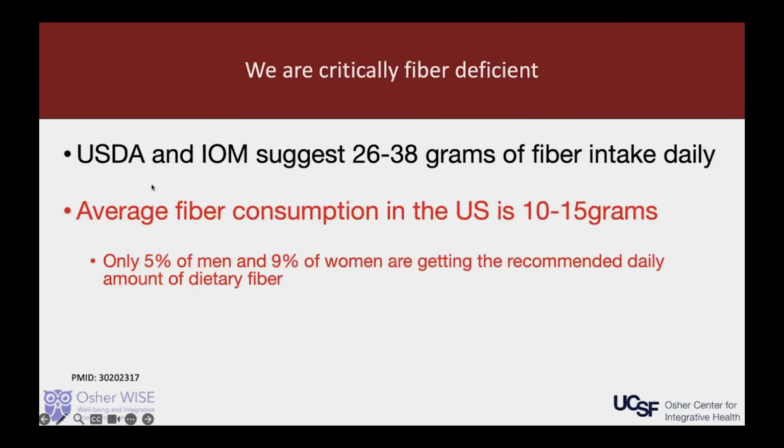So the USDA and the Institute of Medicine recommend 26 to 38 grams of fiber intake daily. However, the average fiber consumption in the standard American diet is 10 to 15 grams. So that's well below, and there's about a 10 to 15 gram, call it the fiber gap, to make up the difference. And only 5% of men and 9% of women are getting the recommended daily amount of fiber. This is shockingly low, given the recommendation of 26 to 38.